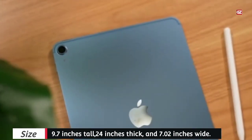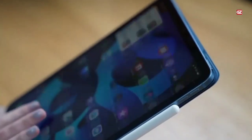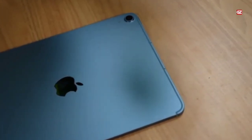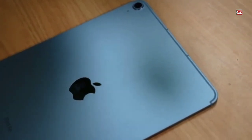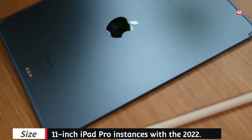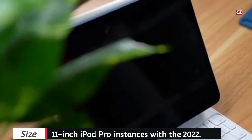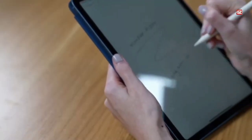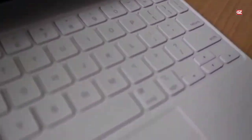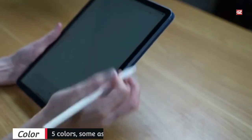Well, first we'll talk about its major specifications. So, the 5th generation iPad Air retains identical dimensions to its predecessor. It's almost the same with some of the new changes. This iPad Air is 9.7 inches tall, 0.24 inches thick, and 7.2 inches wide. That permits the iPad Air to once more occupy almost the same footprint as the 11-inch iPad Pro. And if you are wondering, you can use 11-inch iPad Pro cases with the 2022 iPad Air.